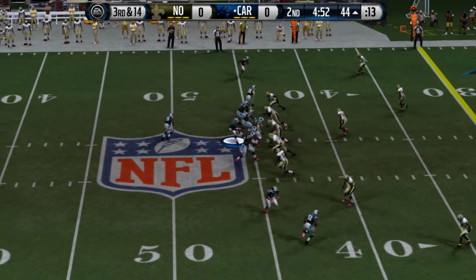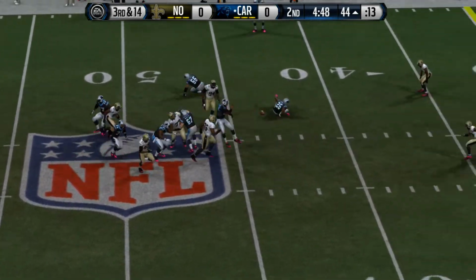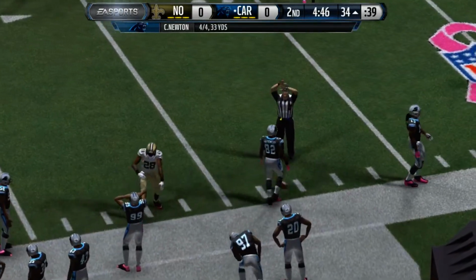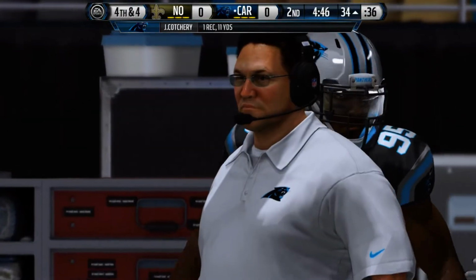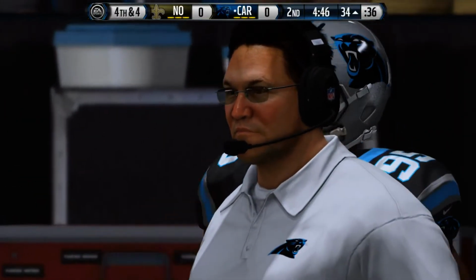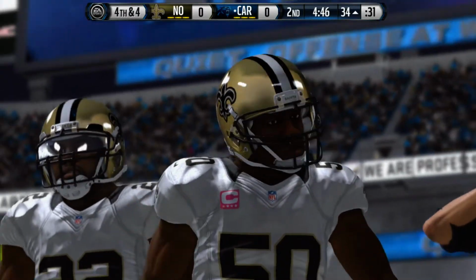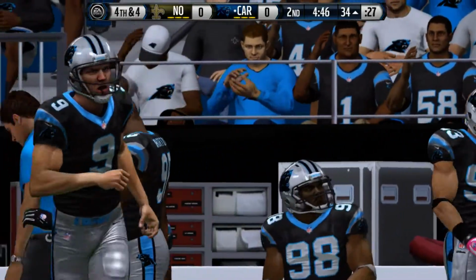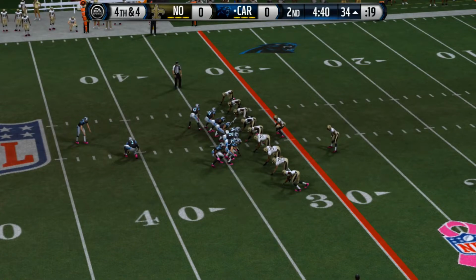The Saints defense now is going to go nickel. Easy catch there. No one near him. Jim, when you get in these situations, there's not much you can do. Third and long, not easy to pick up first downs in these type of situations. He'll try this one from 51.